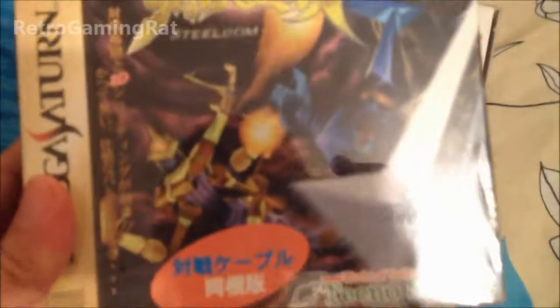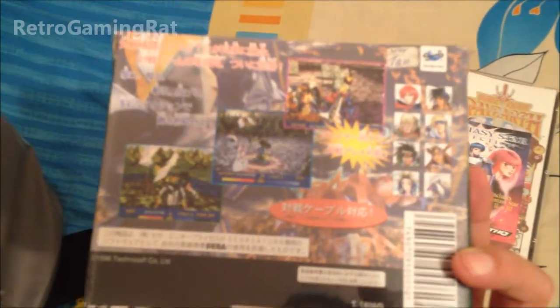Second. Seriously, except for the word Steel Dome, I don't know what this game is. I got it because first of all, the box looks cool and it's big. Anyway, it's only $5. So why not? Also, brand new seal.